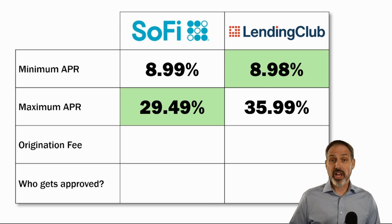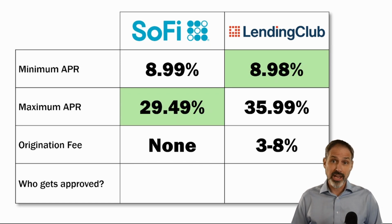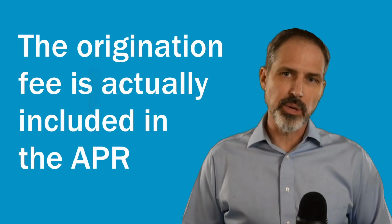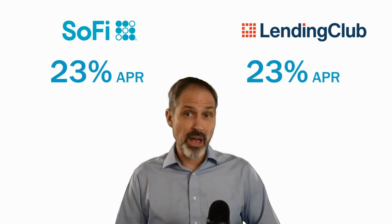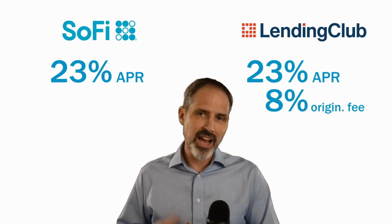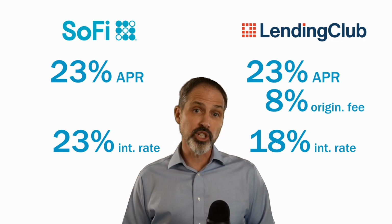Now let's look at the origination fees. SoFi doesn't charge an origination fee, but LendingClub charges an origination fee that can be as low as 3% and as high as 8%. So is that bad? Well, the origination fee is actually included in the APR. So if LendingClub and SoFi both offer you a loan with the exact same APR, but LendingClub's loan comes with an 8% origination fee, LendingClub's loan doesn't actually cost you more. In fact, in that case, LendingClub's interest rate would have to be lower to account for the origination fee.